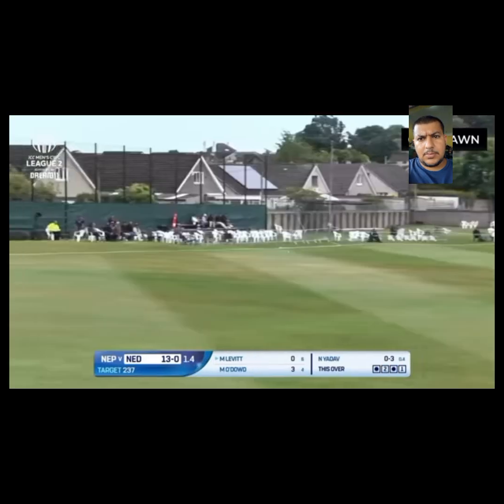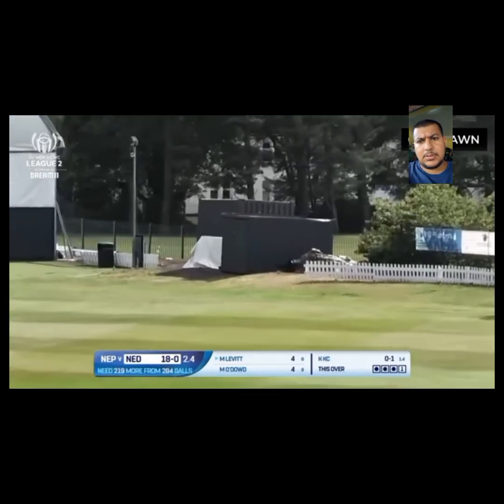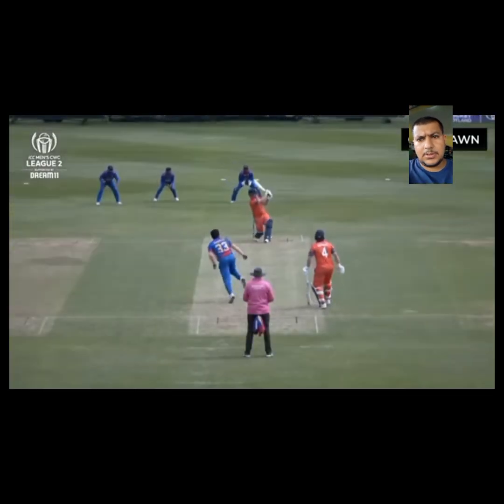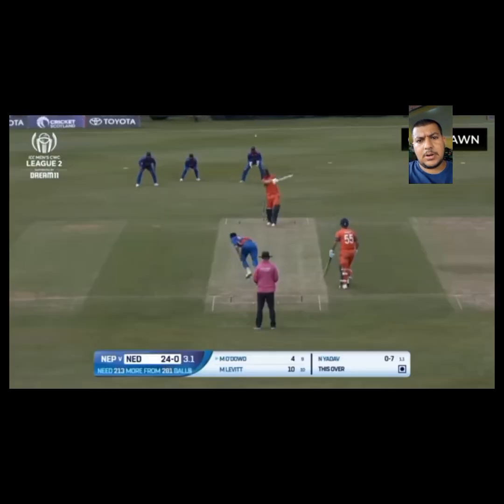Levitt picks up the pull shot. It's a shot that he loves. Levitt picks up the pull shot that he favours and gets it very, very nicely, on show from the Nepali players in the outfield. Nicely played. Didn't actually bounce that much, so a bit of risk involved, but yeah, just about crept up.